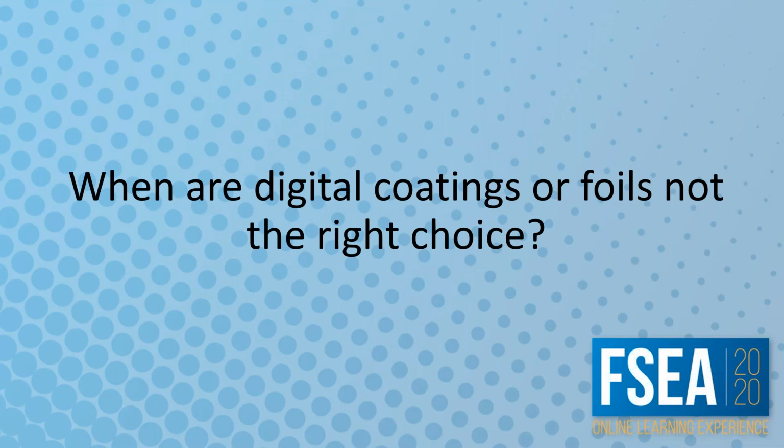When are you seeing that digital is the right choice, or where is that differentiation between potentially using a different foil technology? That could be hot stamping. We haven't even brought up that cold foil is another way of applying the foil. So where do you see those lines being drawn when you're talking to customers?